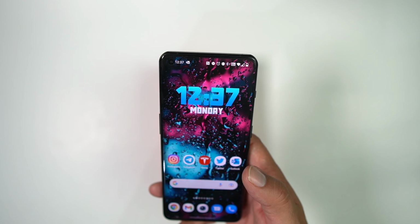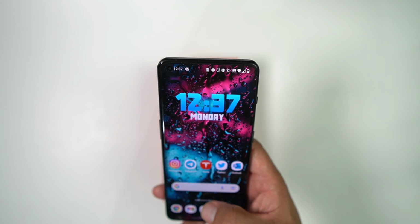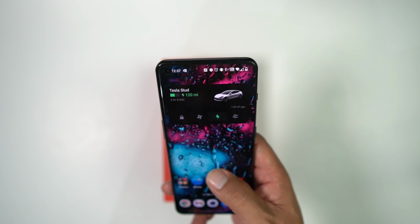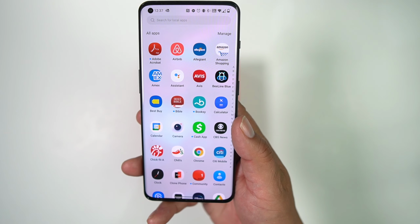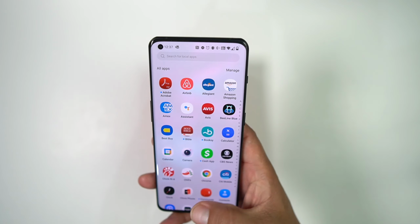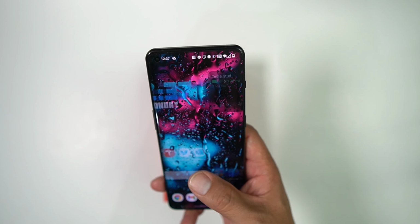A friend of mine told me, he goes, sometimes I think it's too fast because sometimes it doesn't allow you to enjoy the animations because it's so damn quick. But this thing is the flash phone. It is absolutely fast. It just screams, it's so fast.